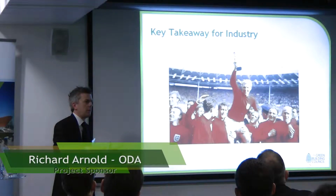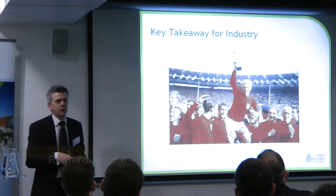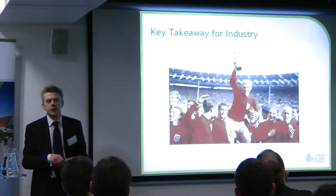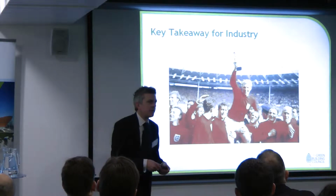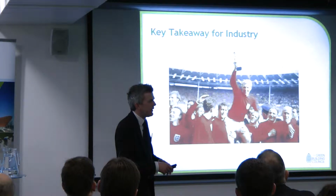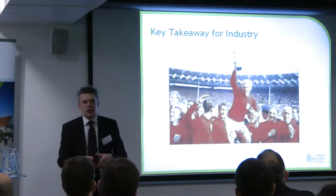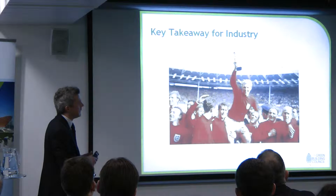Our key message from this for industry is that actually the client has a responsibility in all of this as well. It needs to show real leadership. On elements such as sustainability, it's such an easy thing for clients to go out there and say, we want a green building, and then hide behind cost and programme and everything else. So it's absolutely vital that the client shows the leadership to do that.